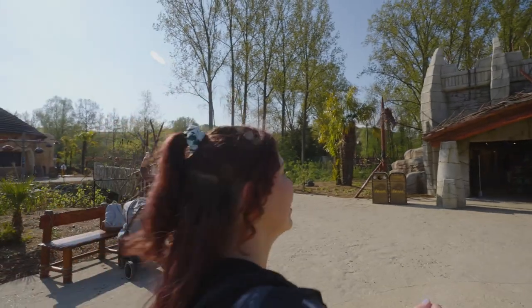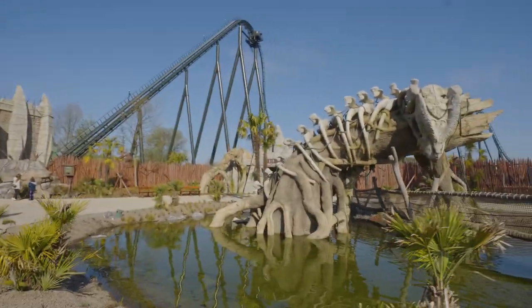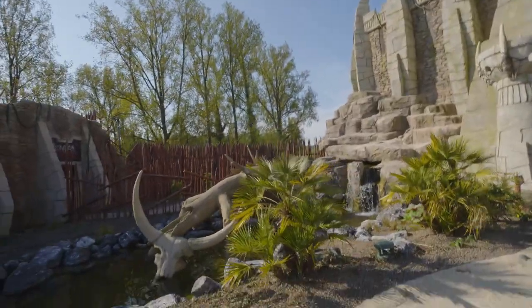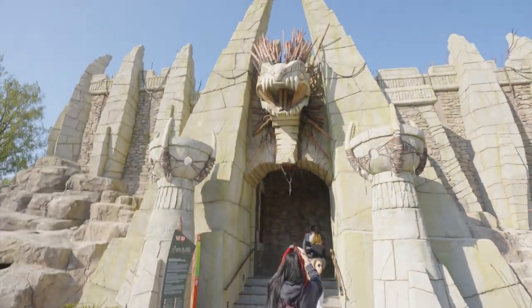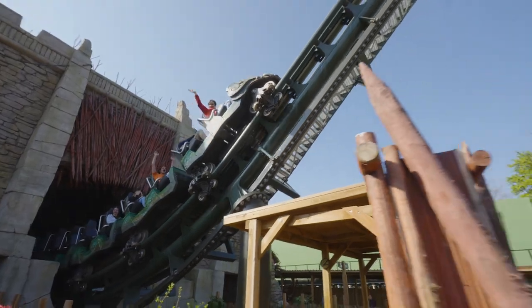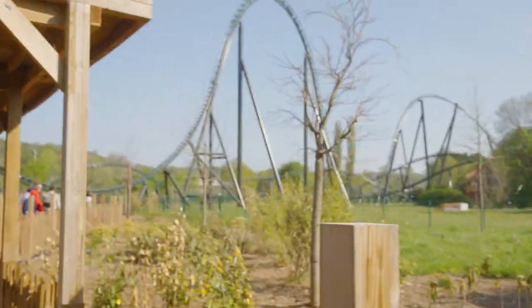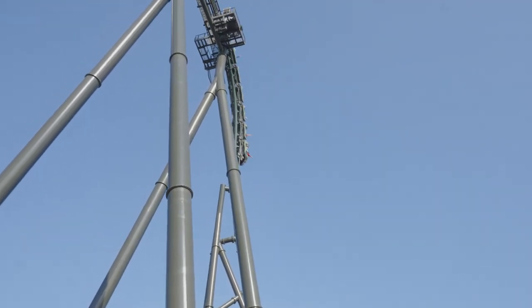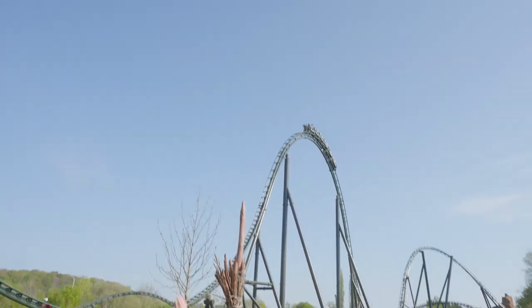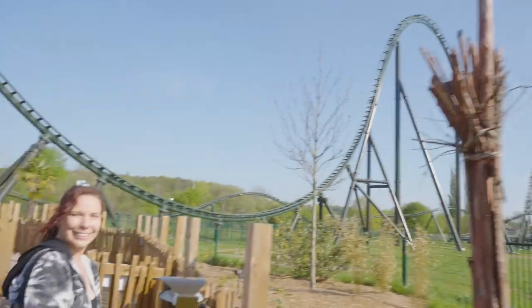Kondaa looks amazing. This area is so cool. Look at this, the music! Is that single rider? Yeah. Mate, this looks so good! Look how high that is from under here. Oh my god. Dude, that looks so good.